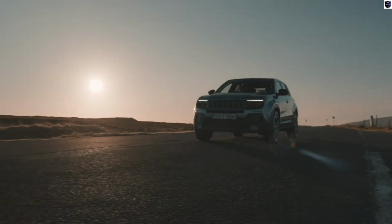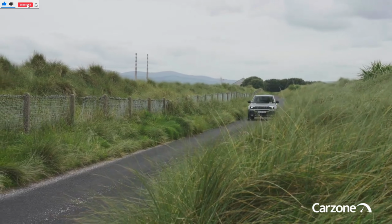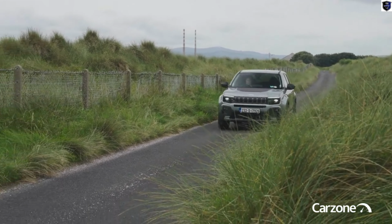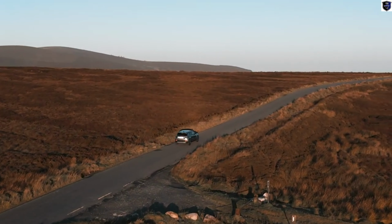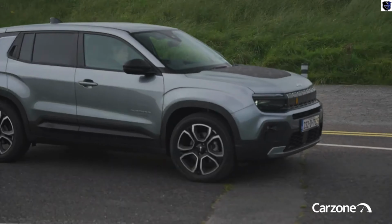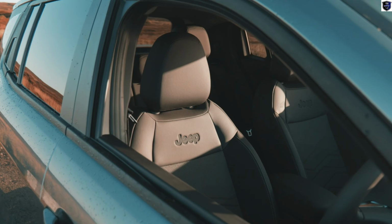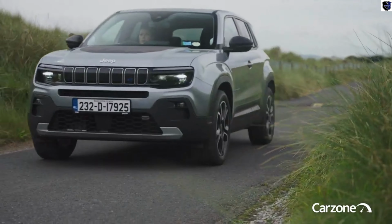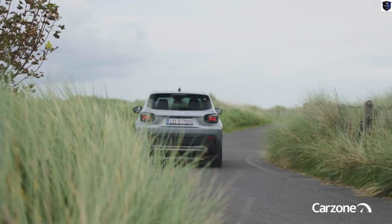Town driving is the Jeep Avenger's natural habitat. Brilliant visibility all around and light steering make it a breeze to maneuver. Soft-set suspension absorbs bumps well, and the 360-degree camera on higher-spec models adds to an already easy car to park. There is noticeable wind noise at motorway speeds, a result of the boxy stature of the Avenger, but it's manageable. There's not much fun to be had on a back road either, but it feels composed enough when pushing through the twisty stuff.